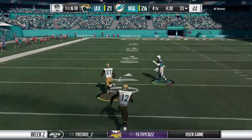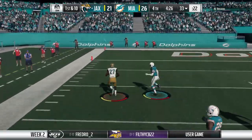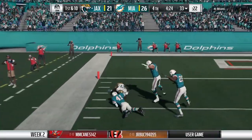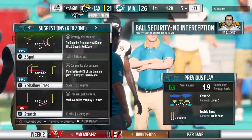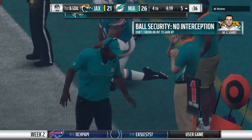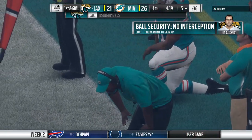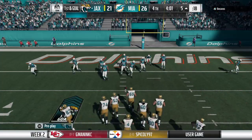And he's got some space here. Look at the spin. Balance. And he takes it down deep into enemy territory. A big third down play there for the Jags. 63 yards. First and goal from the 5.